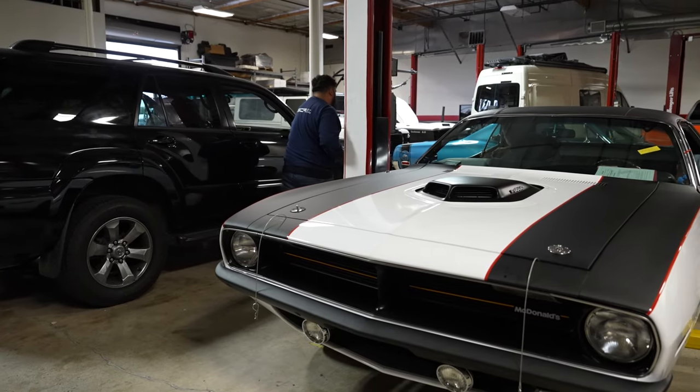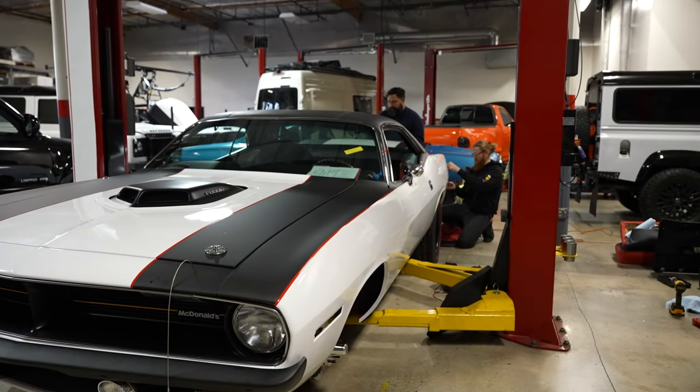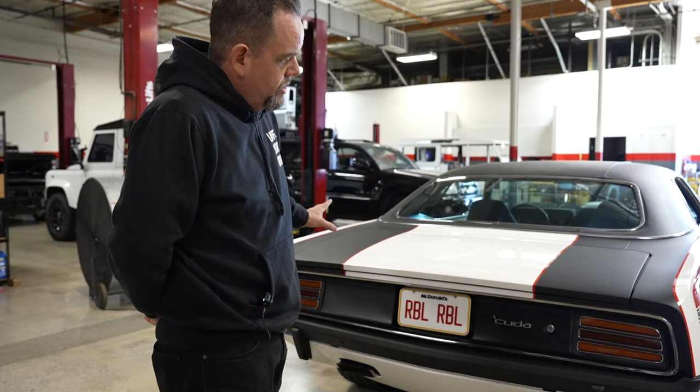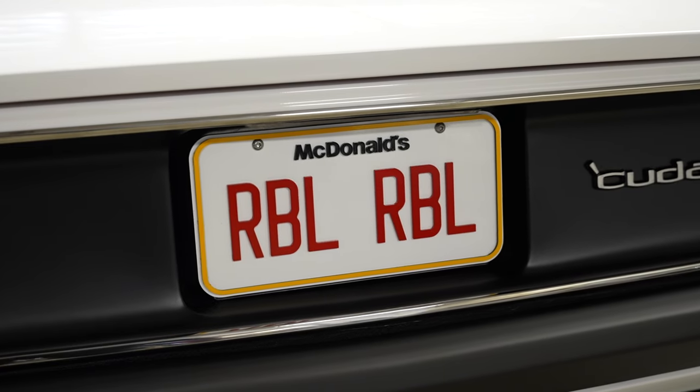I'd love to know in the comments what people think about it. I'd love to, for Sean, maybe show them in the rear how clean it looks and the plate that you designed for them. Yeah, so we kept a really clean taillight panel. I always love this part of these cars, this rectangular theme that kind of makes the car look wider. McDonald's wanted to do a custom license plate that said, you know, the Robble Robble.